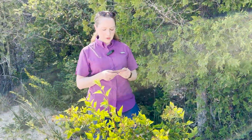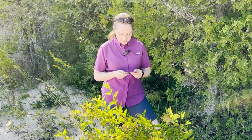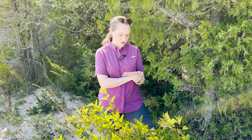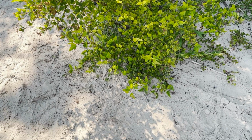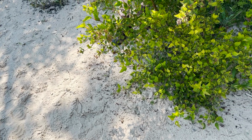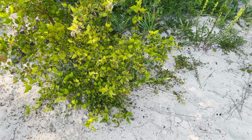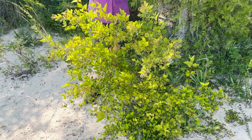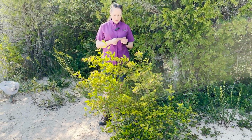And it prefers full to part sun and average to moist soils, but it can take relatively dry soils as well, like these sandy beach areas. It is adaptable to a variety of soils, from clay to loam, to sandy and rocky substrates. Generally find it in circumneutral to basic pH situations. It is fast growing, pretty insect and disease resistant, and it does well in situations that might be wet in the spring and then dry out in the summer.